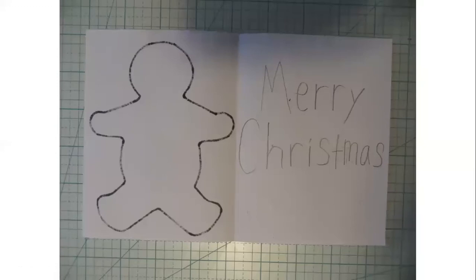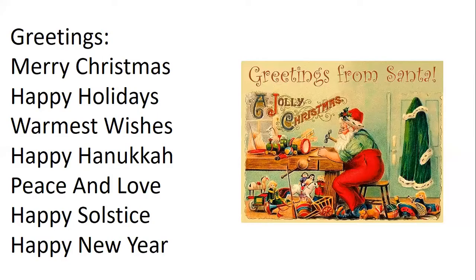The next step for our project is to create the greeting that we would like to put inside our holiday card. I celebrate Christmas, so inside my card, I put the note, Merry Christmas. On this page, you'll see lots of different options for holiday greetings. Merry Christmas, Happy Holidays, Warmest Wishes, Happy Hanukkah, Peace and Love, Happy Solstice, and Happy New Year. You can pick any one of these greetings and you can write it. To do that, you'll want to take your card out of the Ziploc bag and write it inside after you open the card.